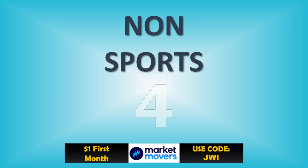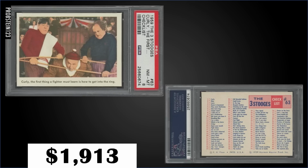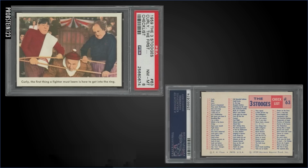In the number 4 spot, from 1959 Fleer, The Three Stooges, we have the 3rd checklist back. This one's the Curly. The first thing a fighter must learn is how to get into the ring. Graded near mint mint PSA 8, sold at auction for $1,913. It's a pop of only 8 in a near mint mint slab. There's only 3 graded higher, with the highest being 2 mint 9s.